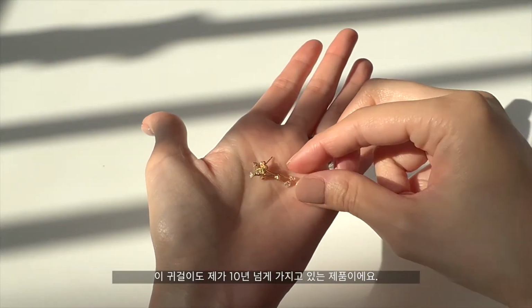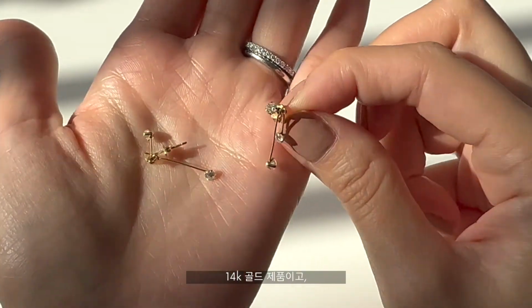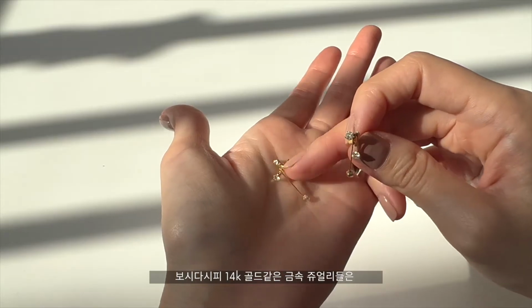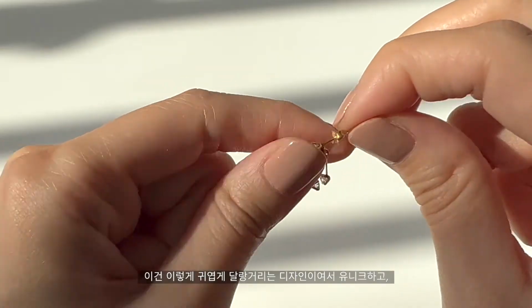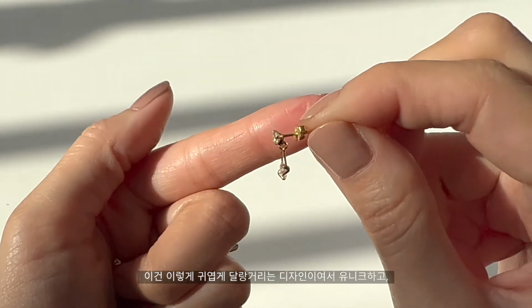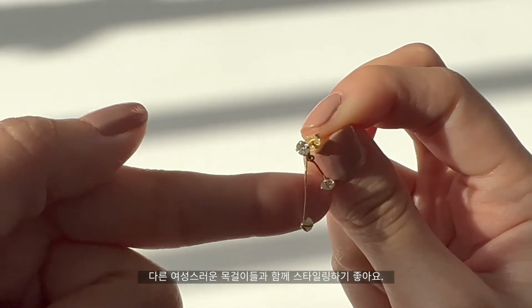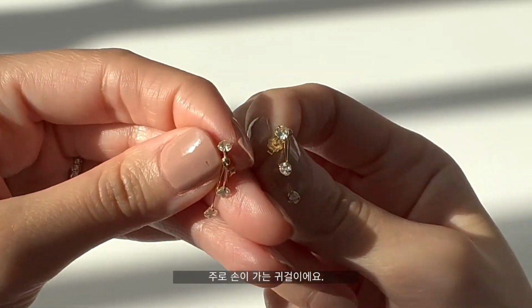Here is another pair of earrings that I've had for over 10 years. These are in 14K yellow gold, and as you can see, the pieces with real materials like 14K gold are lasting a long time in my collection. This pair is a unique one because it has a cute dangly detail that's great to be styled with other dainty necklaces. I usually reach for this when I'm getting a little tired of wearing my usual hoops or stud earrings.